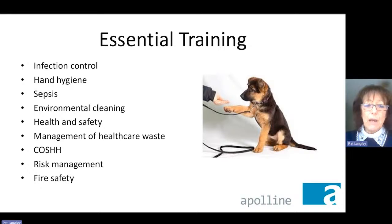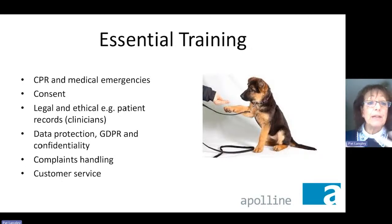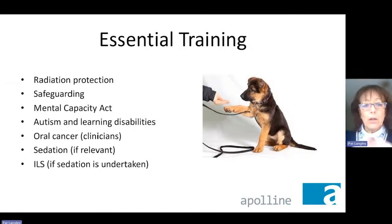Environmental cleaning, health and safety, management of healthcare waste. I'm sure you'll all be aware that HTM 0701, now called safe and sustainable disposal of healthcare waste, has been updated. COSHH, risk management, fire safety, CPR, medical emergencies, consent, so things legal and ethical, things like patient records, data protection, GDPR, confidentiality, complaints handling, customer service. Big, big, long list, and many of those will support good practice, not just be things you need to do to tick a box.